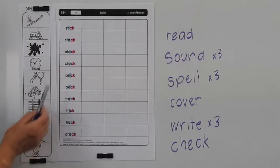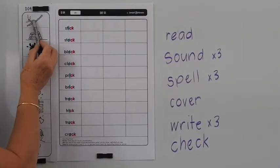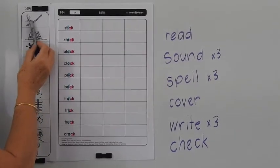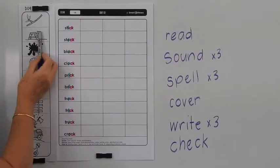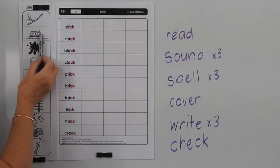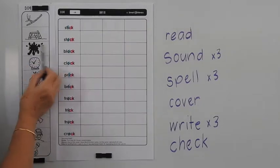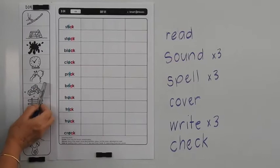Now let's have a look at what these words mean. Stick: it's a part of a branch that might have fallen off a tree. It's like a piece of wood. A stack is a pile of something. You might have a pile of books. We call it a stack of books or a stack of rocks, anything that's in a big pile. Black is a colour. It's a very dark colour. A clock is something we use to tell the time with.